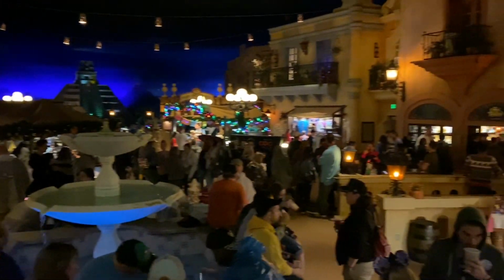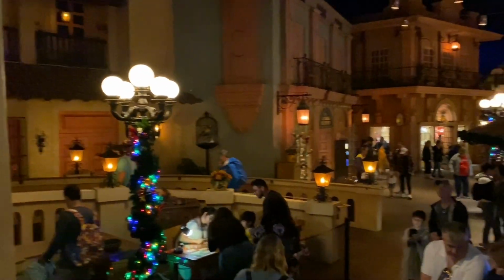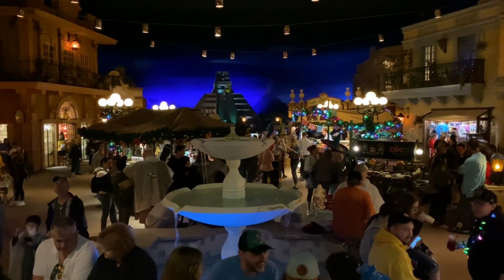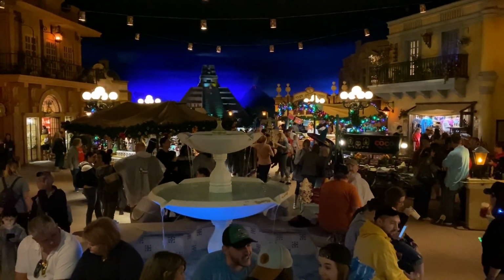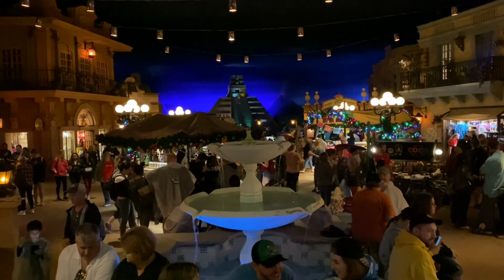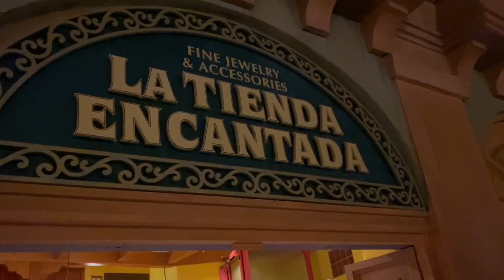Debbie has sent me deep into Mexico to look for the wreath. Sometimes they're hanging out in the upper stories here. So I'm gonna give it a quick walk through and try to find this sucker. It was not near the entrance of the pyramid, like sometimes it is. I think I found it.